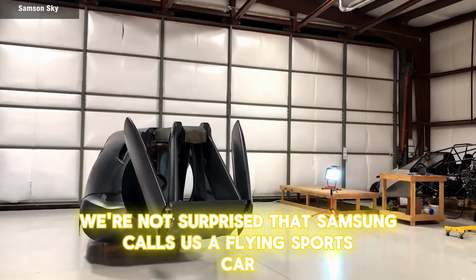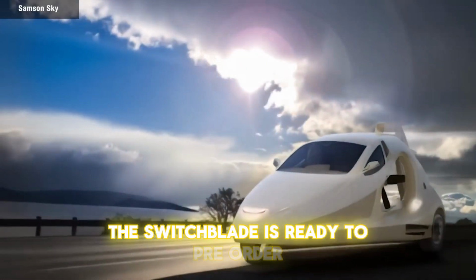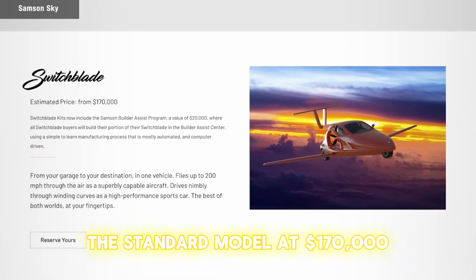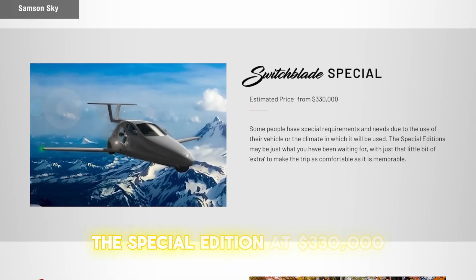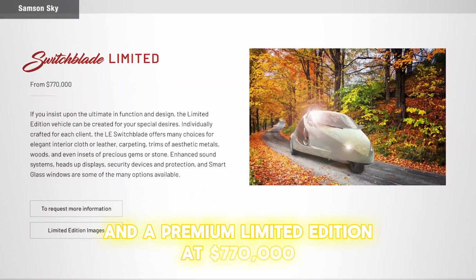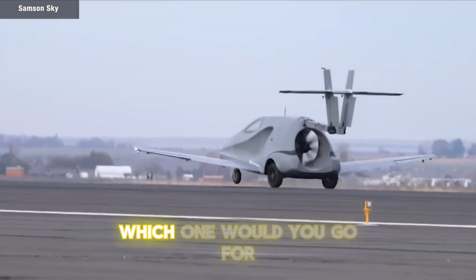flying sports car. The Switchblade is ready to pre-order and comes in 3 different versions. The standard model at $170,000, the special edition at $330,000, and a premium limited edition at $770,000. Which one would you go for?